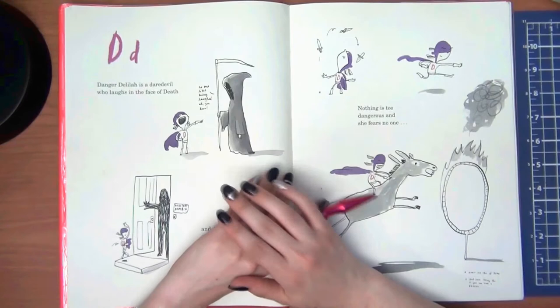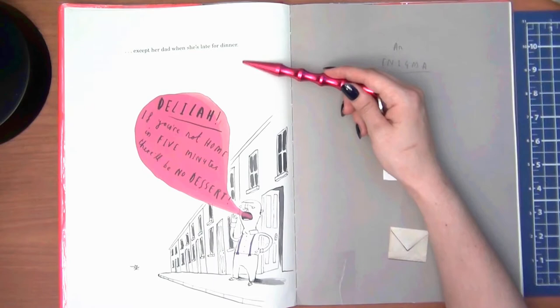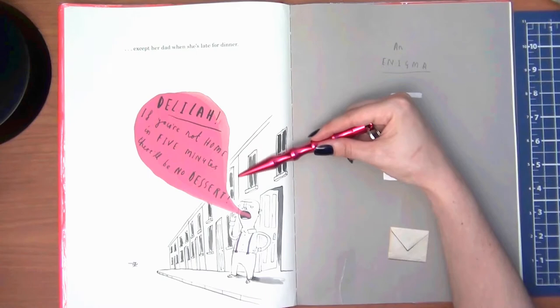Nothing is too dangerous, and she fears no one. Except her dad when she's late for dinner. "Delilah, if you're not home in 5 minutes, there'll be no dessert." Whew, look at her run. Gotta get that dessert.